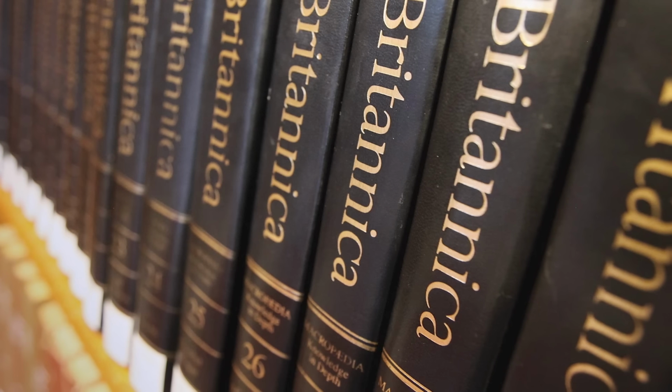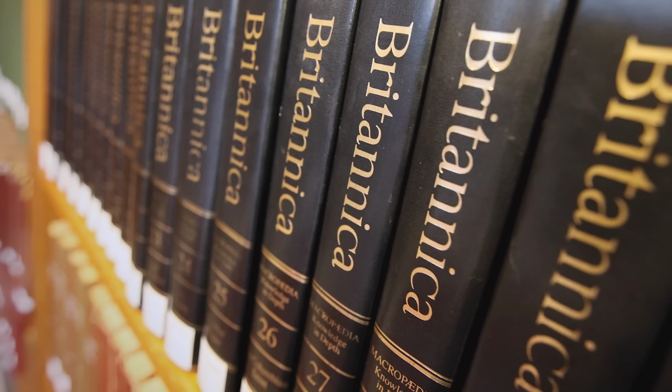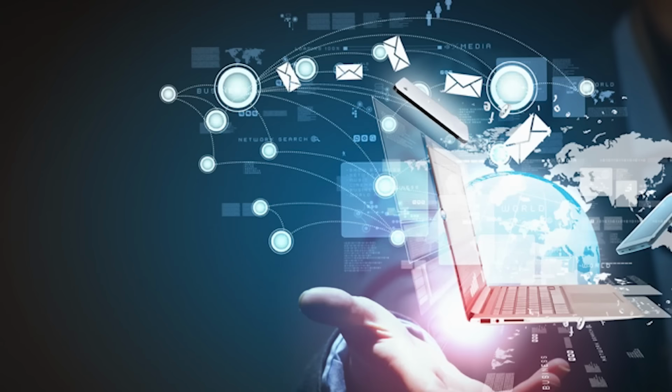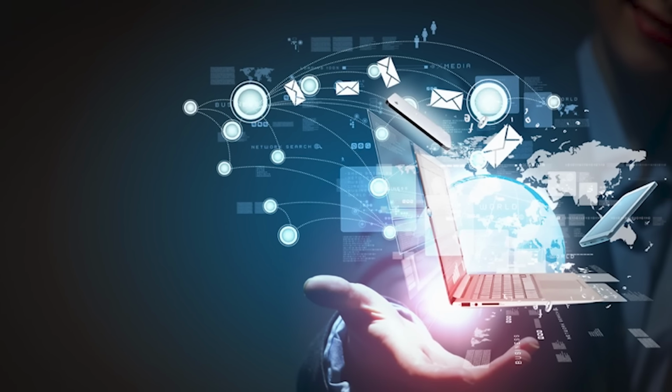Flipping open the thin pages to dive deep on any subject from A to Z made Encyclopedia Britannica synonymous with household intellectual authority in the pre-internet age when access to knowledge was far more limited.